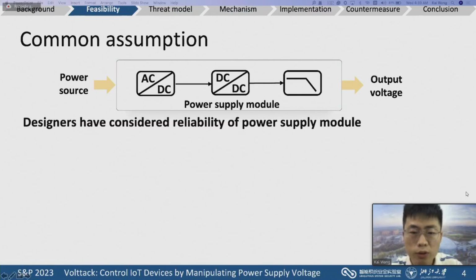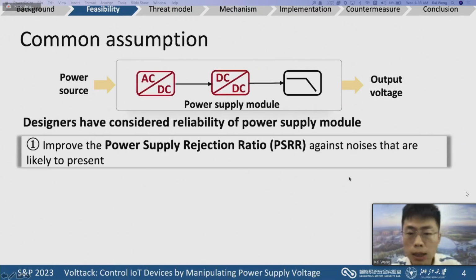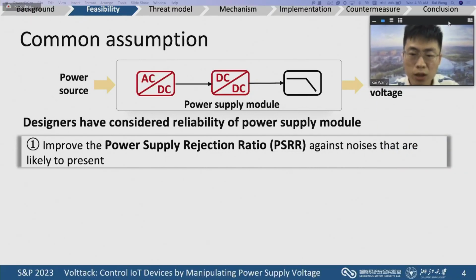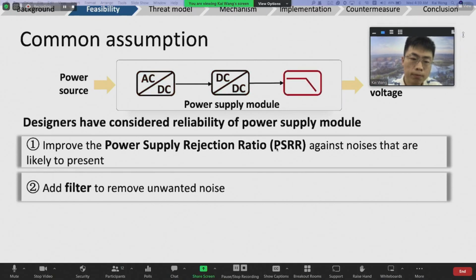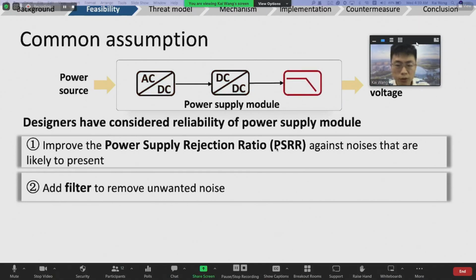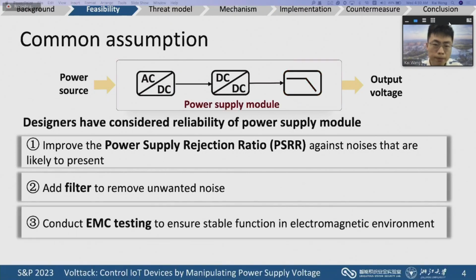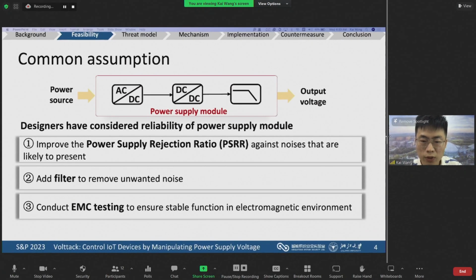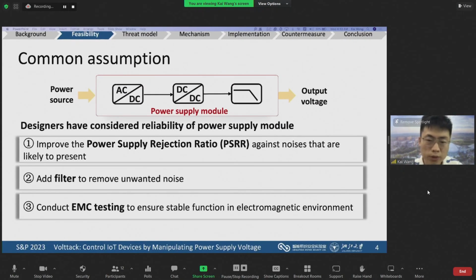Since it's very important for IoT devices, designers have made great efforts to improve the power supply module reliability. First, designers use power supply rejection ratio, abbreviated as PSRR, to describe the ability of a power supply module to reject fluctuations. They have increased PSR against the noise that are likely to present. Second, designers added filters to remove unwanted noise. Moreover, they conduct EMC testing to ensure stability of IoT devices in electromagnetic environment.